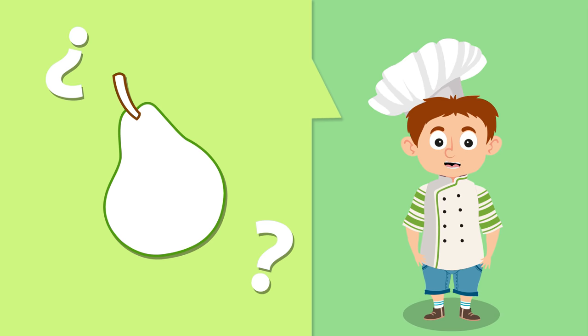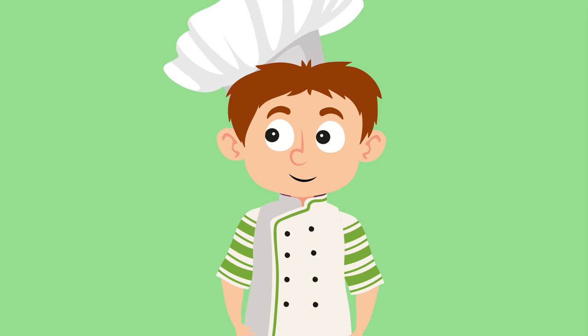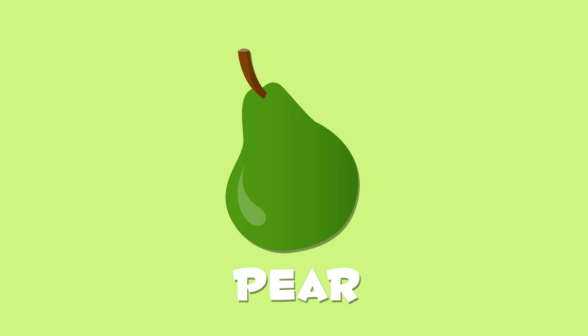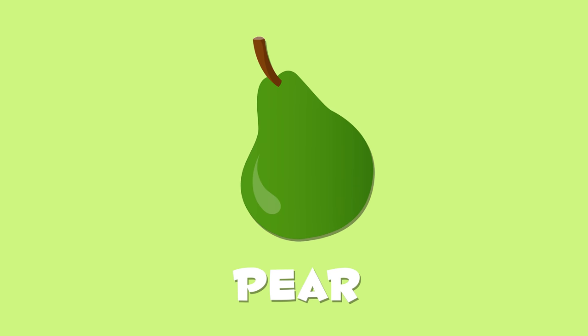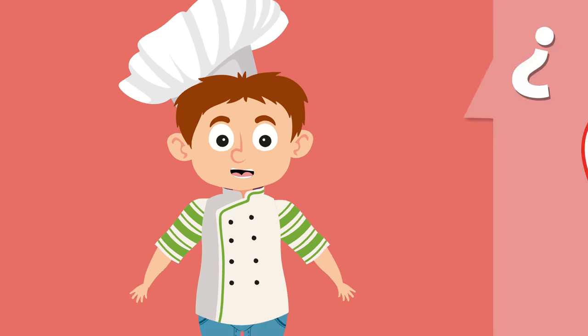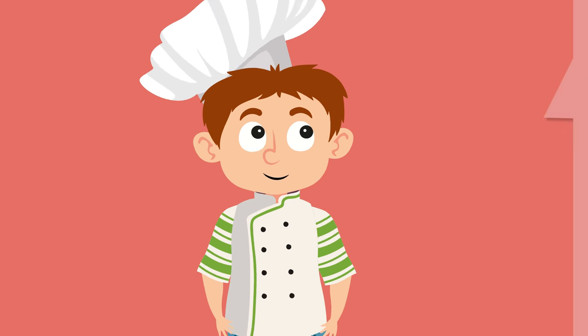Let's see if you know this one! Normally it's green, but it can also be yellow. What fruit is it? It's a pear! Pear! Say it with me! Pear! Pears are so good!